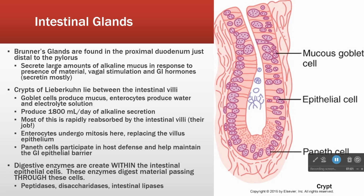So this is a crypt. This is a villus, right? So these crypts of Lieberkuhn lie between these intestinal villi, down in the bottom. Same reason that the stomach glands are way down, is to protect these delicate cells from the caustic environment that's passing by. What do they do? These crypts of Lieberkuhn, number one, they produce mucus, okay?